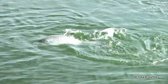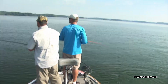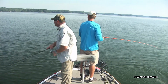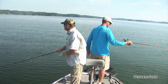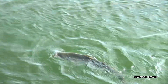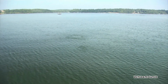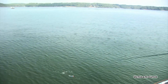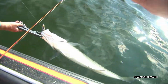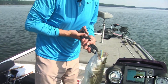Where the heck? Can I throw out? Yeah, throw out here. Just like that? Yep. Get out in there. Wow, I had one chase it right to the boat. Oh, right there. Throw it back out. Was that a striper? Yeah, it looked like a small one. Well, that was a good one. That's a big one, yeah.